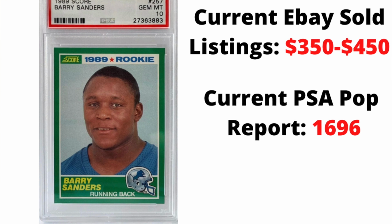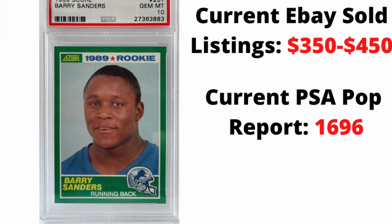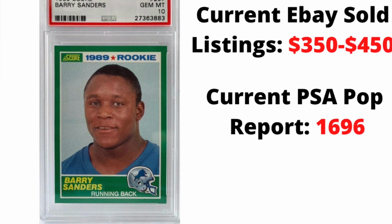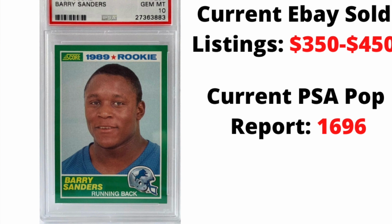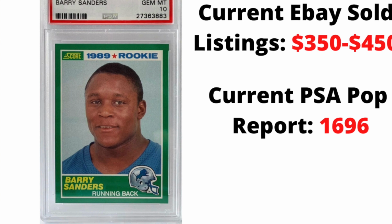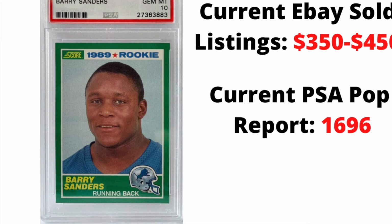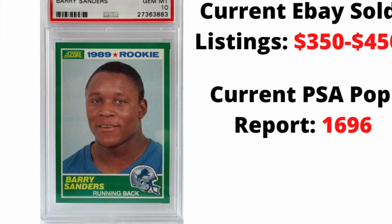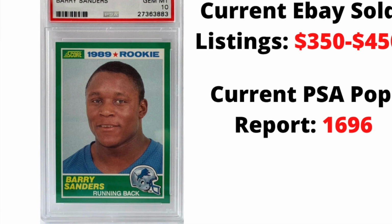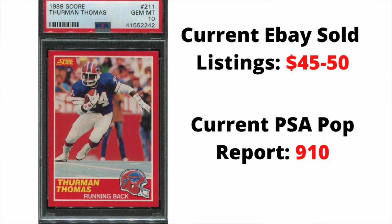So that card is my number one that I want in PSA 10. I looked at recent eBay sold listings. It goes anywhere from $350 to $450, with a high of $613 on Probstein. That was a recent auction. So I'm going to keep my eye on that one. It's a little bit higher than where I wanted to be, and this card has surged. I don't know if it's from the basketball season being suspended and people moving over to football cards, but that's more on the high end. I remember a year ago you could have one of these for about $300, so I'm going to keep my eye on that one.